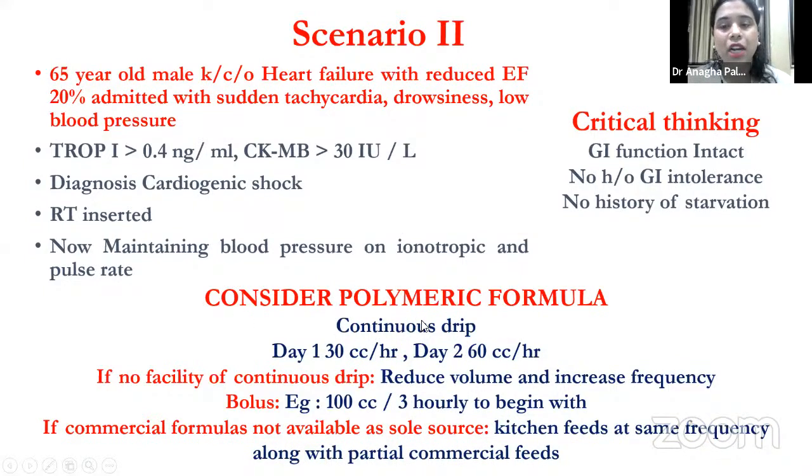First option, start with a continuous drip of a polymeric, intact formula at 30 cc per hour, then move to 60 cc per hour. If there is no facility for continuous drip, reduce the volume, increase the frequency, and start bolus feed to begin with. That is 100 cc 3 hourly, and then move gradually. And if that is also not available, then you can use kitchen feeds or in-house formula, same frequency, 100 cc 3 hourly, and then gradually improve as the patient gets better. So in this case also, you can use a polymeric formula.